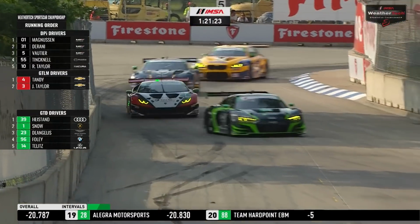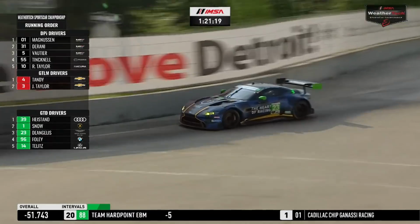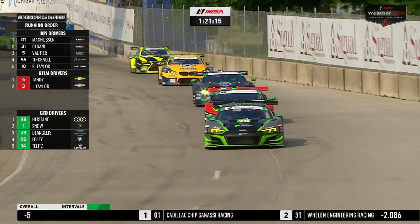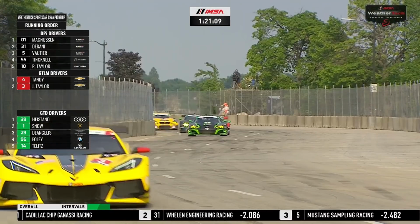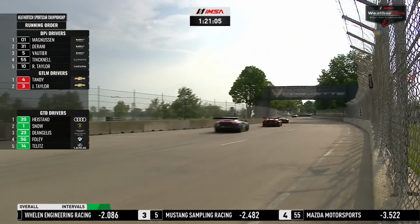That's an awfully difficult place to pass. I think he's going to be lucky if he doesn't get a penalty for that one. That was a bit unnecessary. It was all super tight in there. And at this point in the race, you've just got to be patient. Madison Snow's been around the sport long enough. He's a former champion in this class, so he knows what it takes to win championships, and quite frankly, that's probably not the best way to do it.